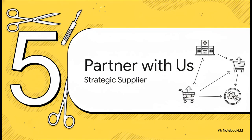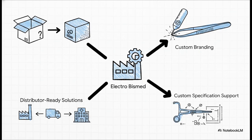So Electro Bismed isn't just about providing excellent instruments. They really position themselves as a strategic partner for distributors, hospitals, and other medical brands. They offer a whole suite of B2B services. We're talking OEM and private label manufacturing, custom branding, and even solutions that are specifically tailored for distributors. They're also set up to support custom specifications, which makes them a really flexible and powerful partner to have.